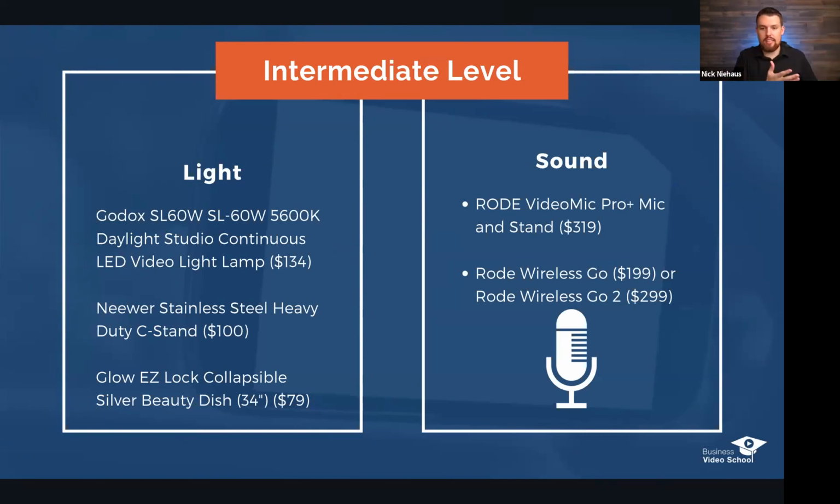And in most cases, I think I look fine here. I could turn on the hair light as well, and that adds that extra element to the setting, but I don't need it. I could probably just have this key light and I would look good enough for most videos.